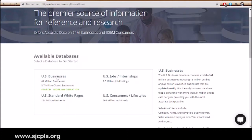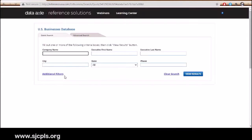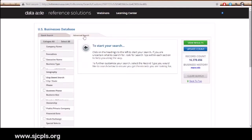So let's click here on US businesses, and it will bring us to a general regular search page where you could search by a company name or an executive name, but we want something far more detailed than this. It's kind of like a backward search where we don't know who we're looking for, and we want to define the parameters so we can find out which businesses or people fit those parameters. So I'm going to click here on Advanced Search, and it will just take a moment.